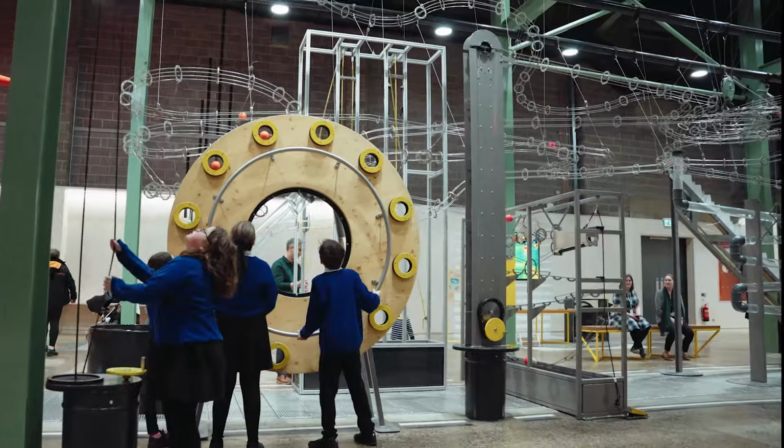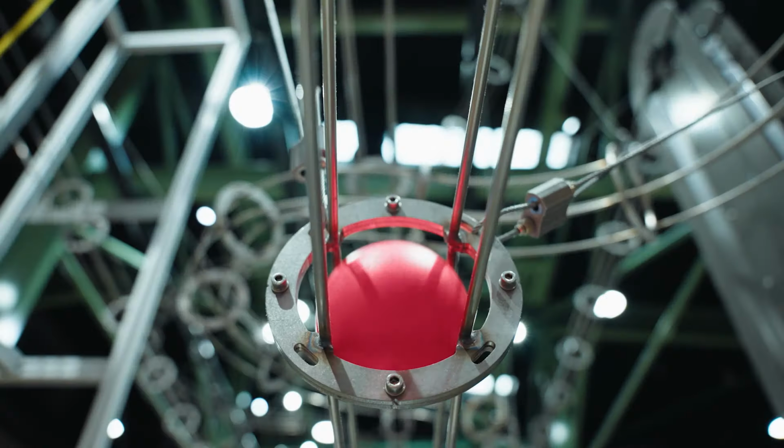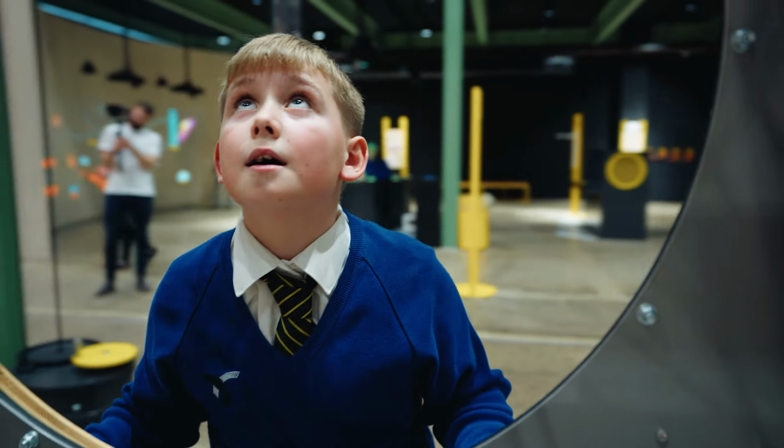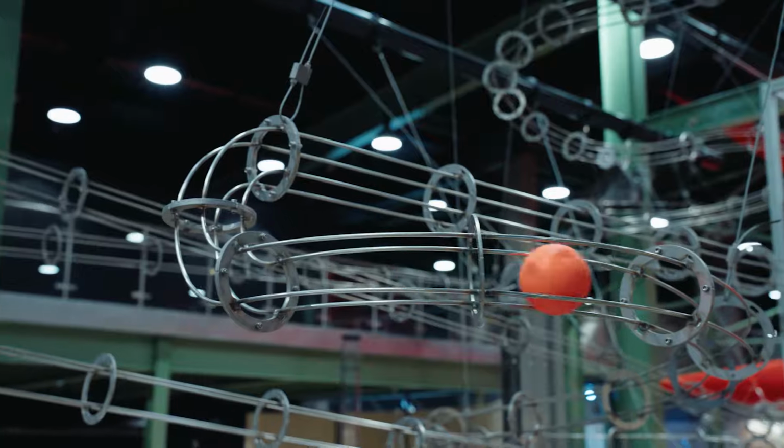All over this great machine, you can operate different mechanisms to send the balls running along the tracks. It might seem complicated, but have a closer look. It's designed using lots of simple parts that come together to get the job done.